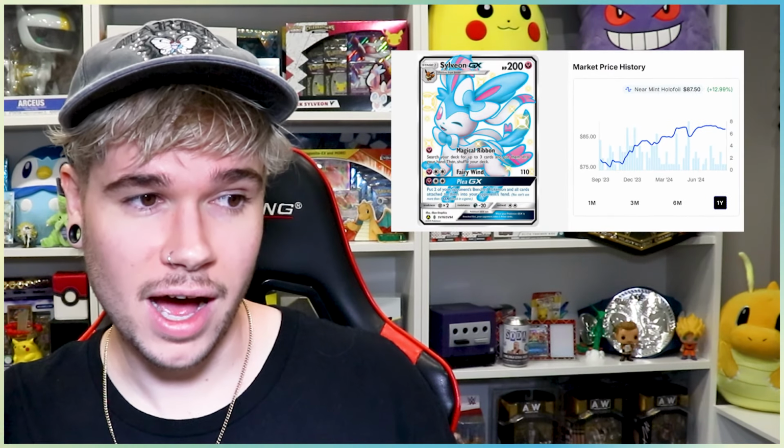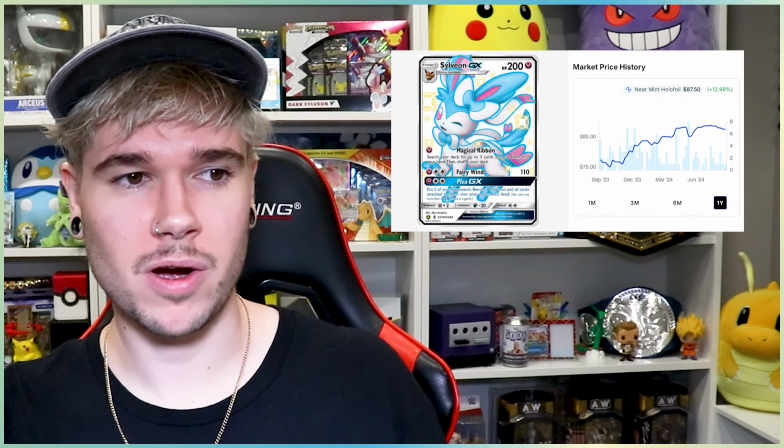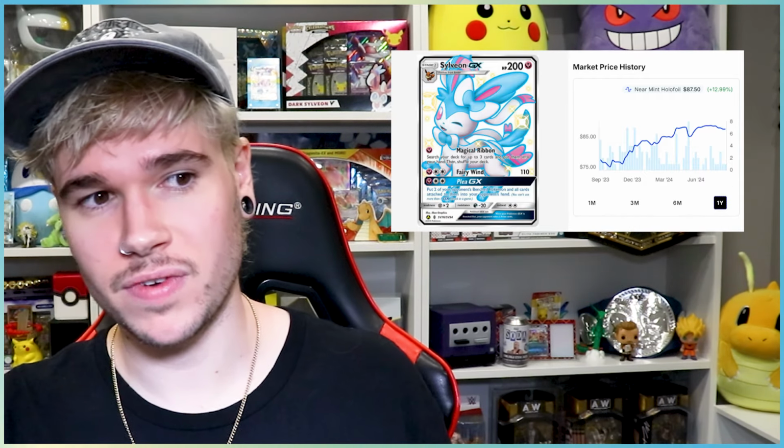Great card nonetheless. From there, Sylveon GX, just like the Umbreon, the blue on the shiny Sylveon really blends with that nice outline. Looks really good. It's up almost at a high over the last year. It was going for 76 bucks. Right now it's going for about $88, upwards of 90. Again, this is a really good one. I think if you're getting any cards from Hidden Fates, this is one of the ones you need.